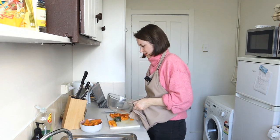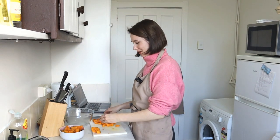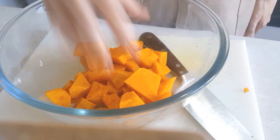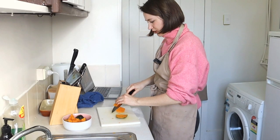If you make this, save yourself the hassle and just boil it or steam it for 10 minutes. Don't bother with the microwave. So now we get the joyous task of removing the skins. Ow!